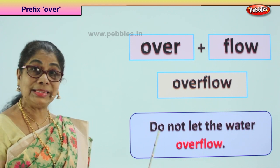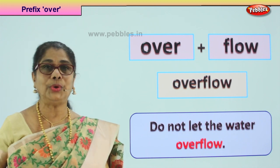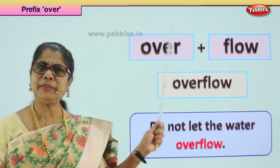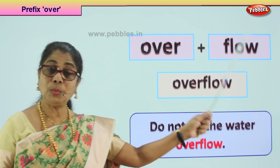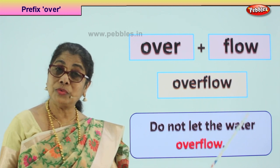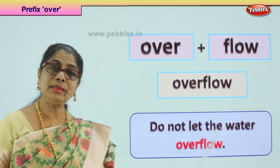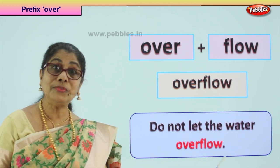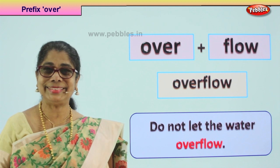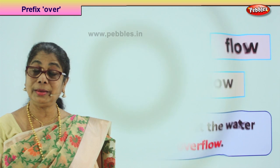Let us read the sentence. Do not let the water overflow. Good. What is the prefix we used? Over. What is the word? Flow. What is the new word we formed? Overflow. Now let's read the sentence. Do not let the water overflow. Good. Now, shall we look at the prefix over?